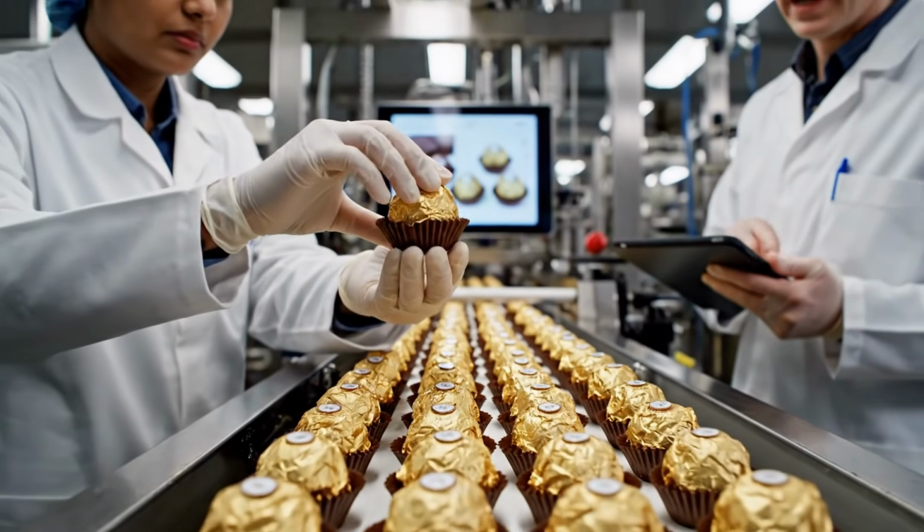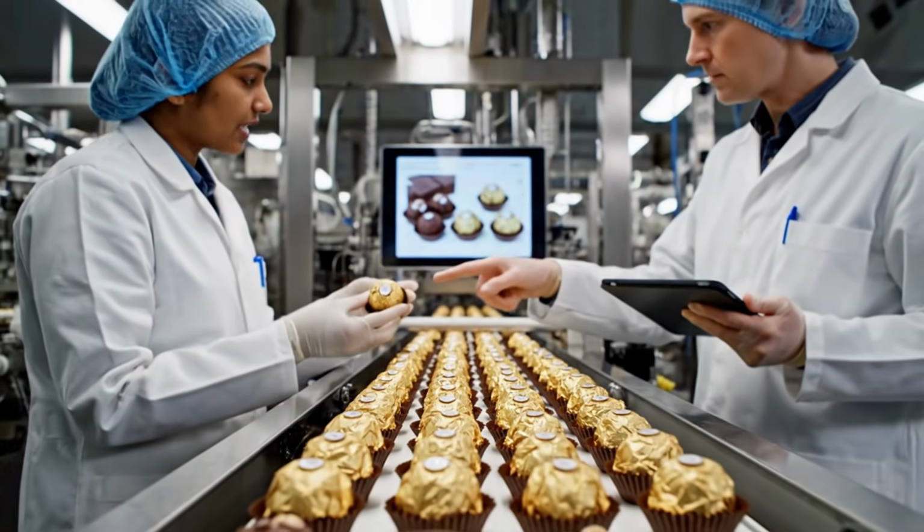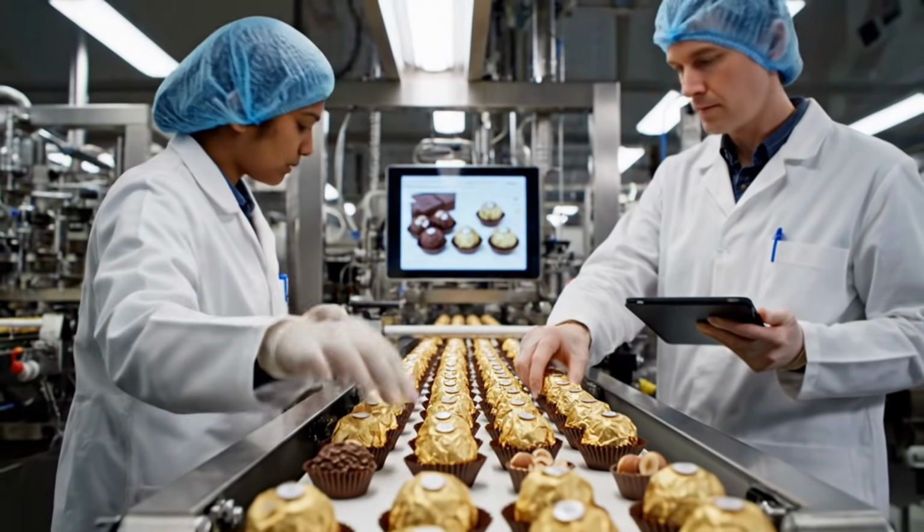Moisture levels are slightly elevated on batch C. Yes, I see that. Let's monitor the next tray closely.